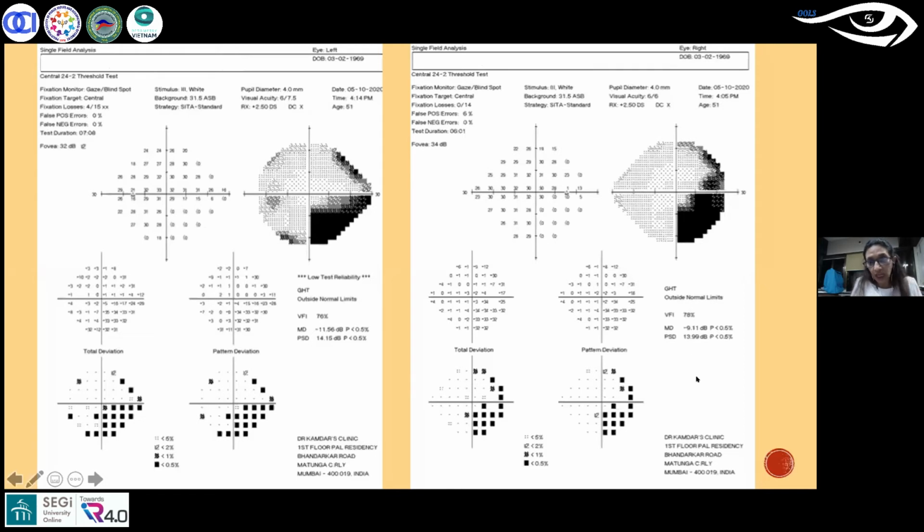And what is bitemporal? For those who have answered bitemporal hemianopia, you have to remember, the name tells you. If the temporal field of the left eye and the temporal field of the right eye are affected, then it is called bitemporal. So this is not a bitemporal hemianopia, it is a homonymous field defect, but it is a homonymous quadrantanopia. And let me now go back to the, yes, here.